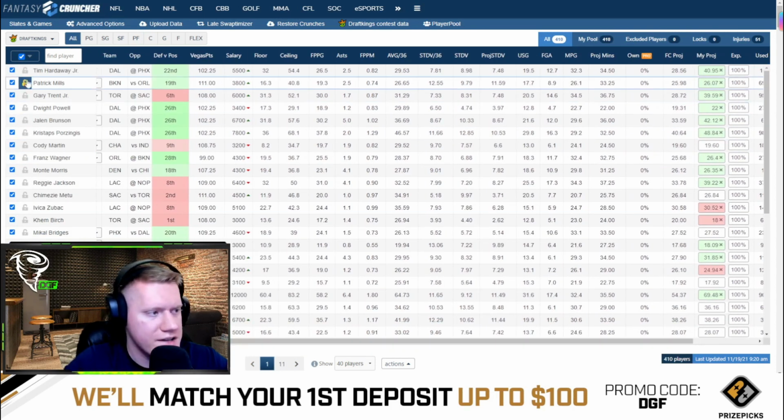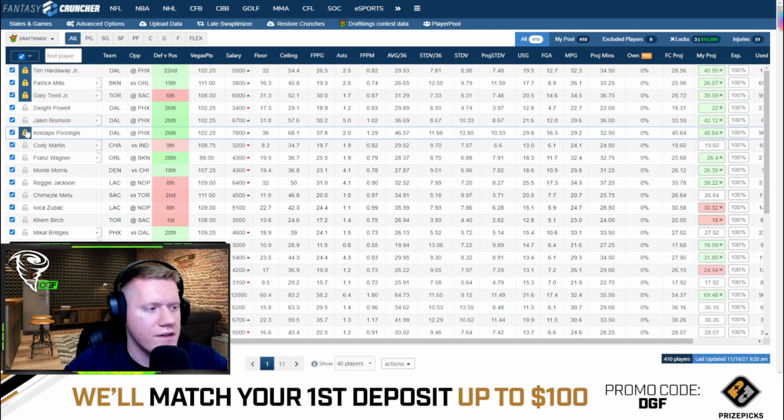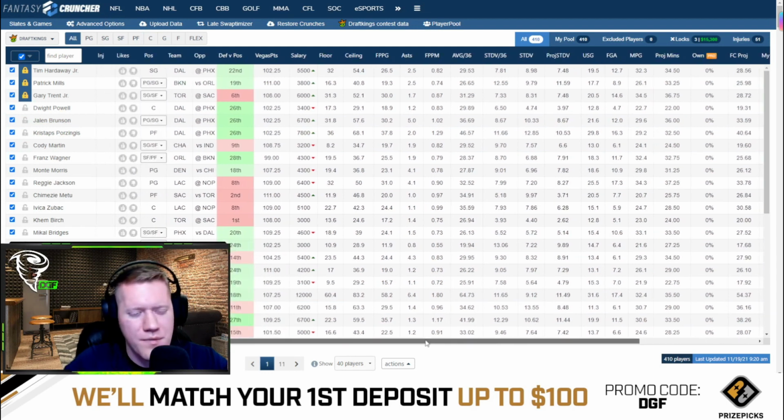If I had to give you guys some locks, I do like Tim Hardaway. Patty Mills is your obvious paydown option. I do like Gary Trent, and I think that you land on either one of Brunson or Porzingis, if not both. I just think that game script, the lower over-under, is going to probably make you land on one or the other in terms of ownership.